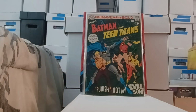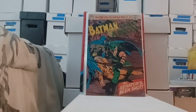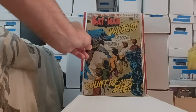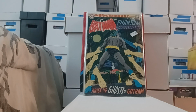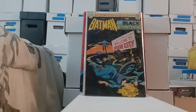Here's 83. I think we get into some of these Neal Adams ones. This one is the costume change for Green Arrow in number 85. Deadman appearance here, 86. Now this one's got a Neal Adams cover with Wildcat, number 88. Phantom Stranger makes an appearance there over Robin, while all the dead things are trying to get at Batman. And here is a Black Canary appearance in this one, number 91.